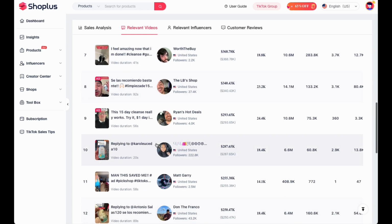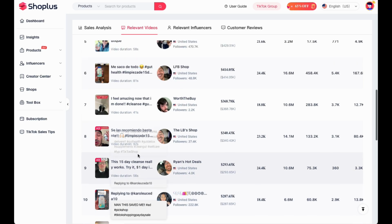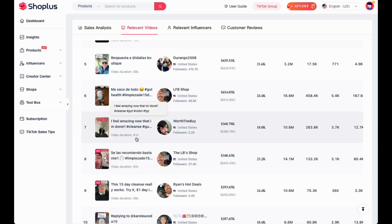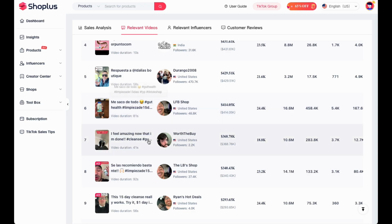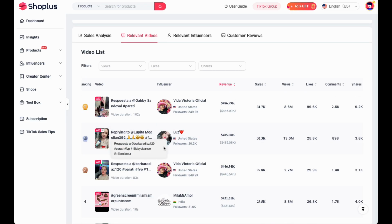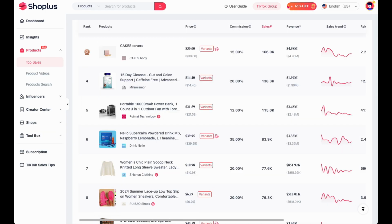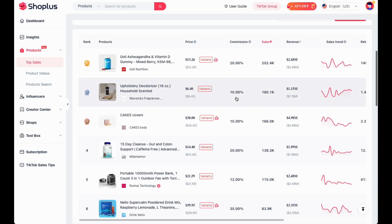So you can make that decision as to whether this product is worth your time or not. There are other ways, like friends promoting the same product, but that's a bit far-fetched. The easiest, most obvious and quickest way for me is to use a tool like Shoplus, which is going to give you all the information you'll ever need to make that decision about what you should sell as a TikTok Shop affiliate that is going to make you money.